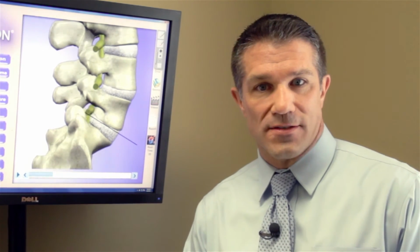A few other things that you can do at home. Mobility is key with this. So learning how to get into some flexibility exercises, some stretching exercises will help you on more of a long-term basis to keep this from coming back.